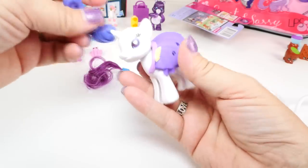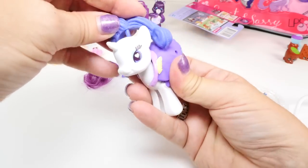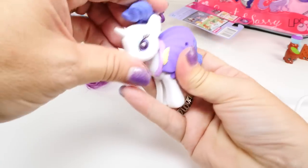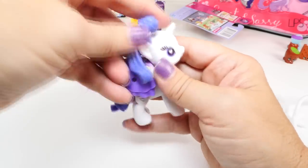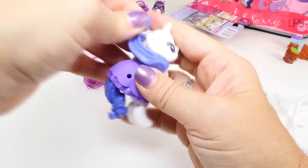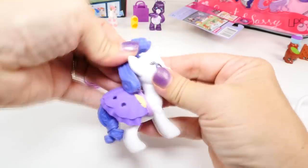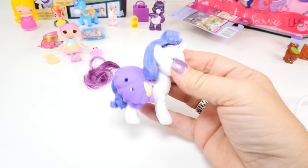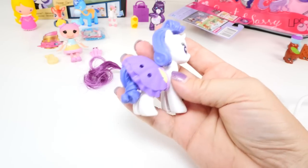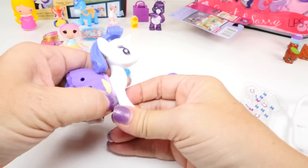All right, I don't know if that's right or not, guys. You guys let me know in the comments. I'm not sure if that's the way this goes on or not. Maybe it goes on the front. Because I'm struggling a little bit here. Here we go. I'm gonna put the mane back on. Okay, does it go this way? I don't know. The other ones we've had go this way, so maybe this, yeah.